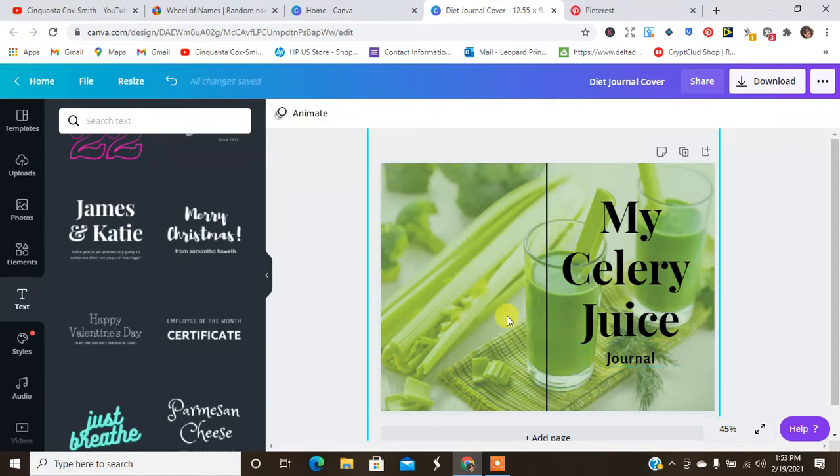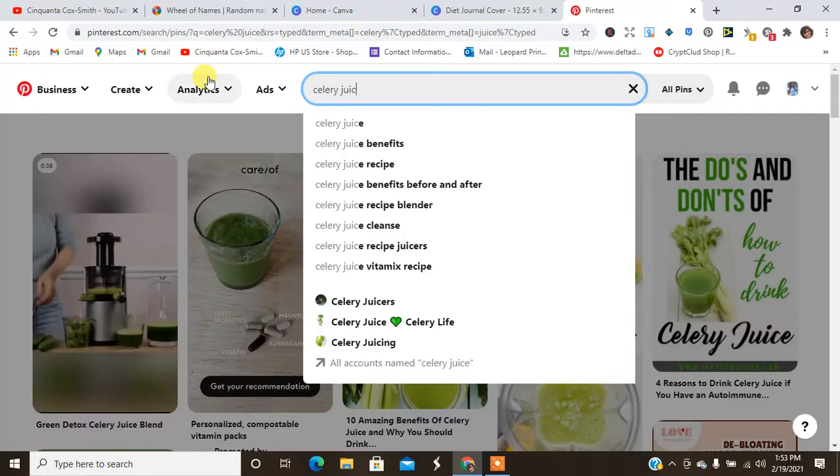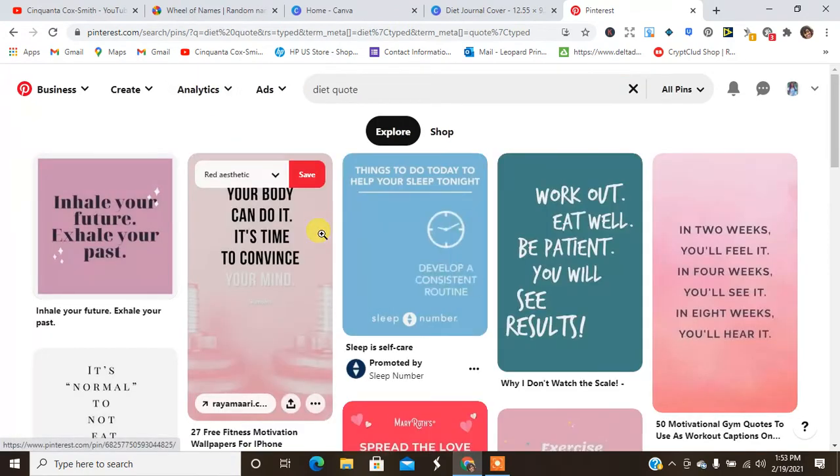You can put something on the back. You can put a quote. I don't know, if you want to, maybe a diet quote. Let's see if we can find a diet quote, just for some inspiration or something. So: inhale your future. Your body can do it.